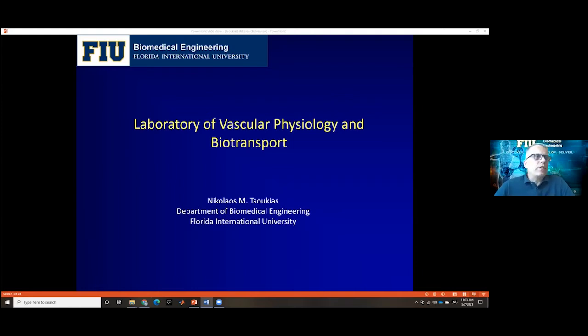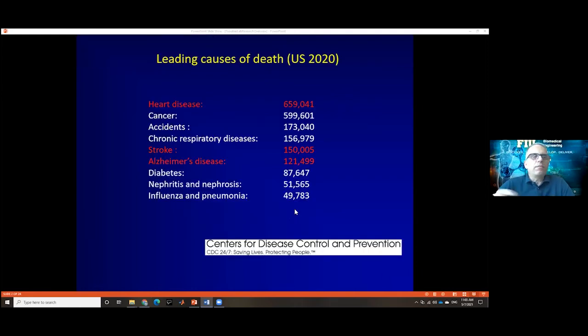So my first slide outlines the leading causes of death in the US from the CDC. And I have highlighted three of those: heart disease, stroke, and Alzheimer's. These are major public health problems with an enormous socioeconomic impact. So these conditions look at first unrelated. They affect different organs and they are attributed to different etiologies.